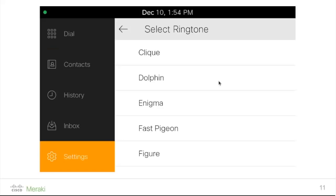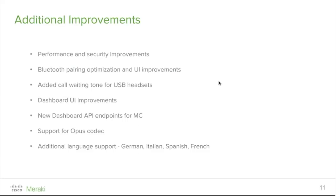I really enjoy them, and it's a fun way to differentiate yourselves and make sure that, if you're away from your desk and you have a bunch of phones all in a group, you'll be able to know right away if your phone is the one that's ringing. All right, so that's not all.